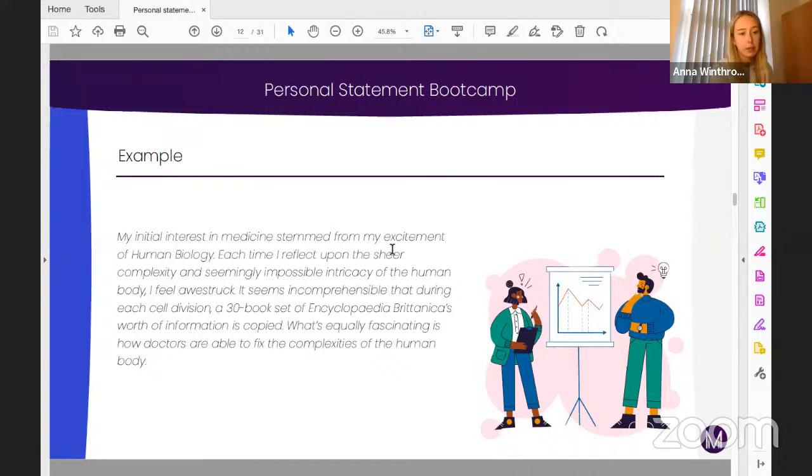So I'll just read this one out. This is an introductory paragraph. "My initial interest in medicine stemmed from my excitement of human biology. Each time I reflect upon the sheer complexity and seemingly impossible intricacy of the human body, I feel awestruck. It seems incomprehensible that during each cell division, a 30-book set of Encyclopedia Britannica's worth of information is copied. What's equally fascinating is how doctors are able to fix the complexities of the human body."